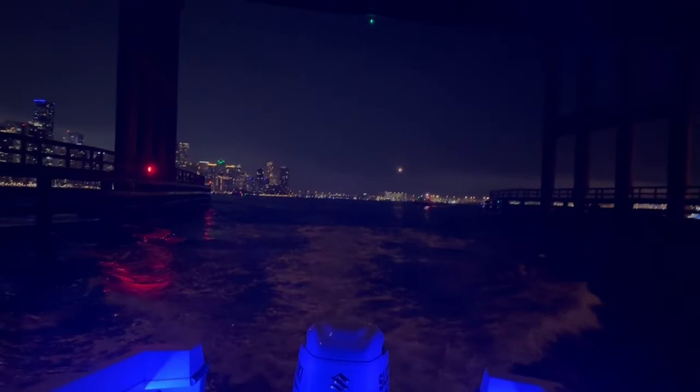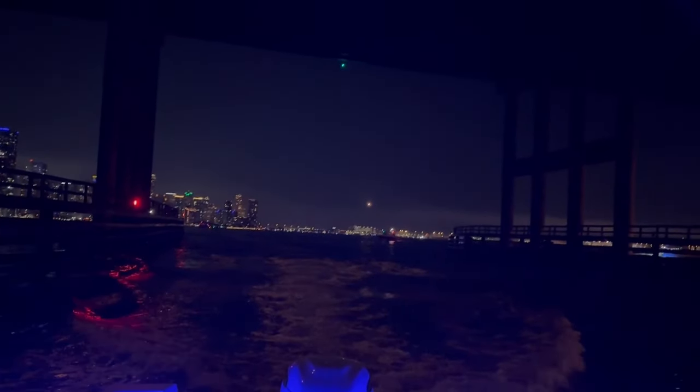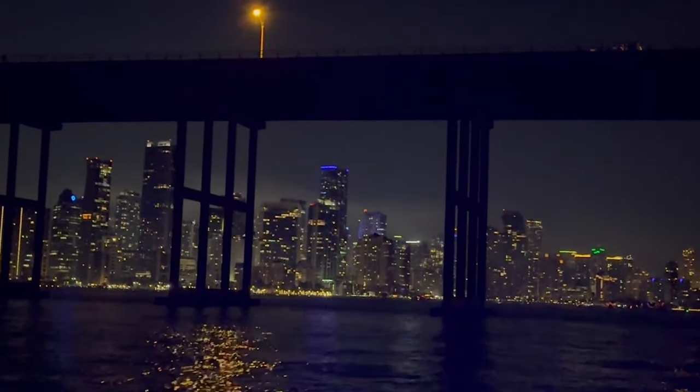We had our hearts set on staying in front of downtown Miami for the night, but for obvious reasons, we chose a different anchorage. We thought it was best to stay as far away as we could from all the drunk people, because chances are it would only get worse throughout the night.